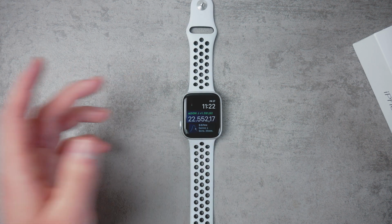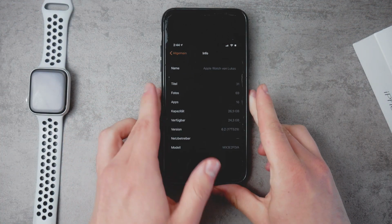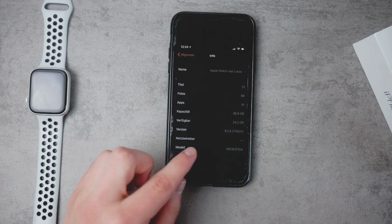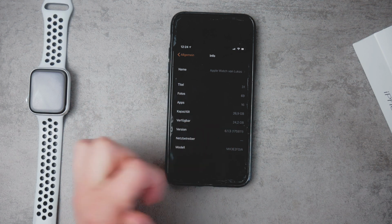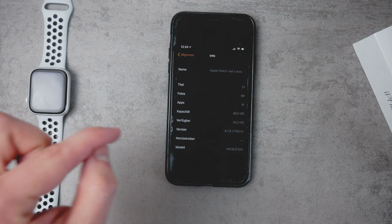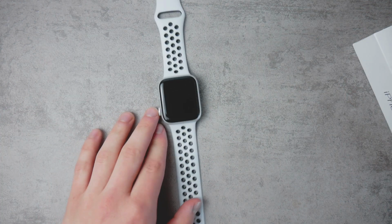Let's get started. Taking a look at the storage before and after the update, because I consider it kind of interesting. Running WatchOS 6.1.3, we had a capacity of 26.9 with 24.2 available, and after updating we only gained 100 megabytes, which of course isn't anything extraordinary.